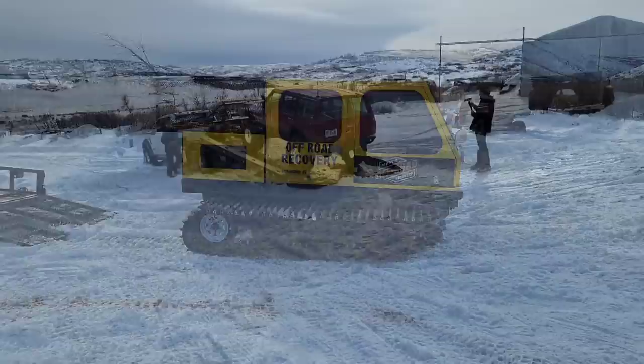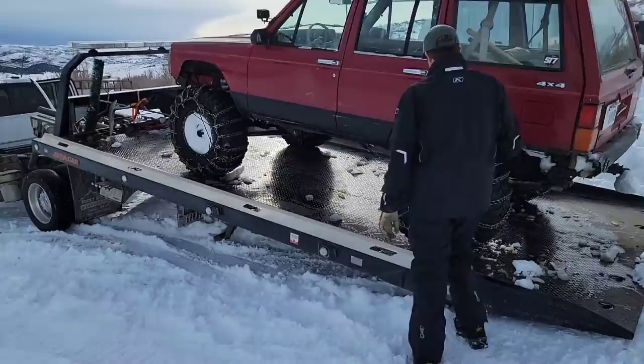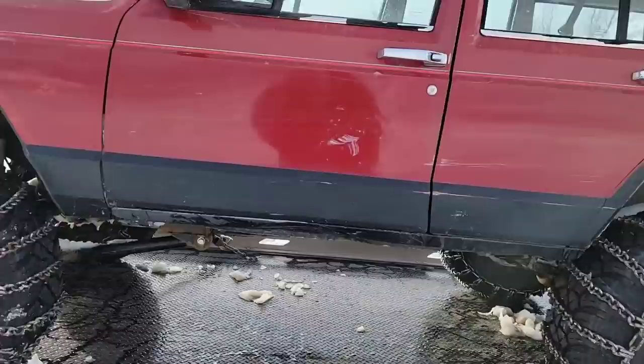Jeep unloaded. Head up in there. How we doing? Good. You got the good chains. Yeah. The old V-bar chains. Yeah. They're not mine, they're borrowed, but they're good chains. Yeah, they're aggressive. Those are the best kind. Yeah, they work awesome. Mine are 37-inch CarQuest specials. Oh, really? Yeah. Yeah, these came off of a bus or a semi or something.